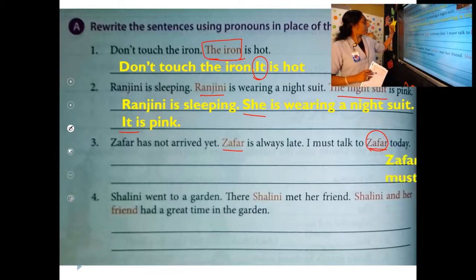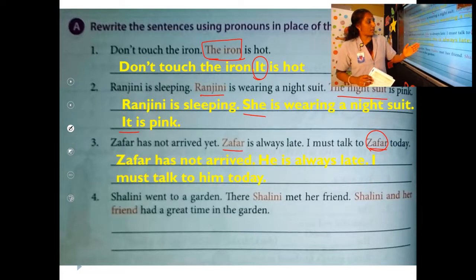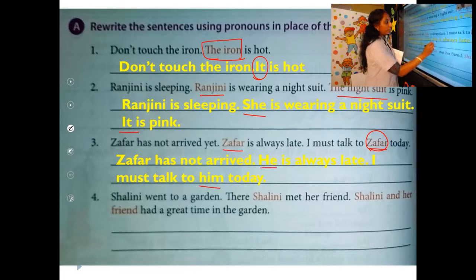Okay, fine. Let us check. Zafar has not arrived. He is always late. I must talk to him. Very good. Did you understand, my dear children?